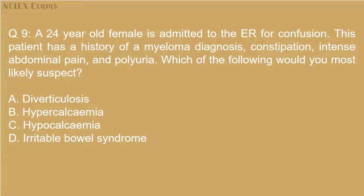Question 9. A 24-year-old female is admitted to the ER for confusion. This patient has a history of a myeloma diagnosis, constipation, intense abdominal pain, and polyuria. Which of the following would you most likely suspect? A. Diverticulosis. B. Hypercalcemia. C. Hypocalcemia. D. Irritable bowel syndrome.